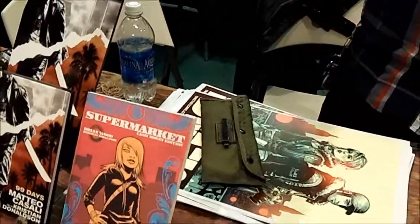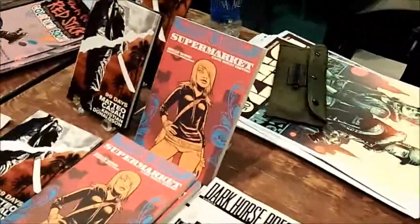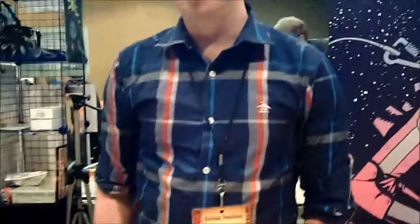I started employing some of the digital techniques on that book. That's my first one that I inked all digitally and penciled all digitally, and it's the first time I employed the 3D modeling, which came in handy. And how long have you been doing this?